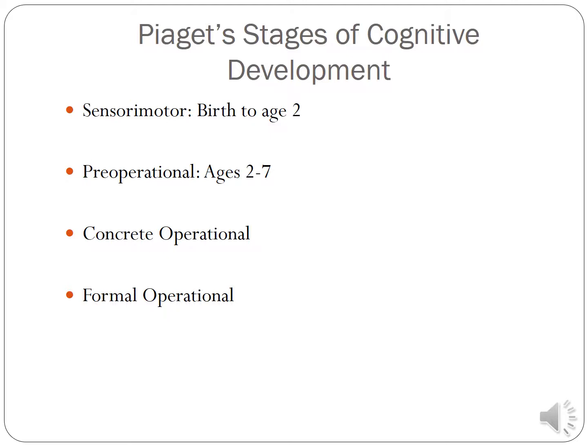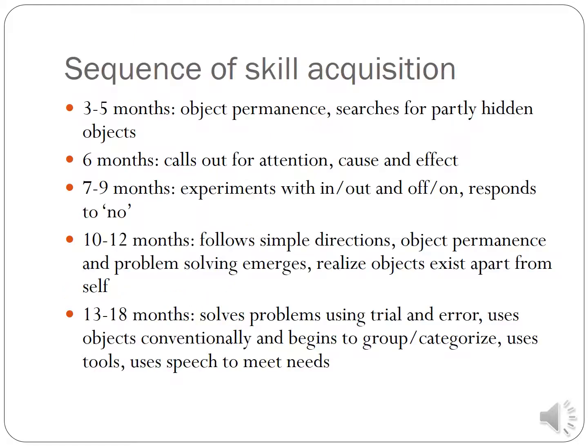So as you can see, in early intervention we are at the sensorimotor stage, birth to 2, and the beginning of the preoperational stage in terms of Piaget. Sensorimotor means that the child is mainly going to be learning through their sensation, what they touch, smell, feel, taste, and their motor skills, what they manipulate, how they move through their environment. And that's how the child is going to mostly learn their cognitive skills.